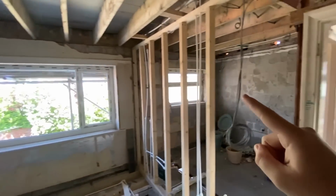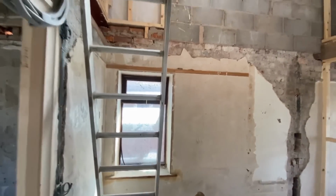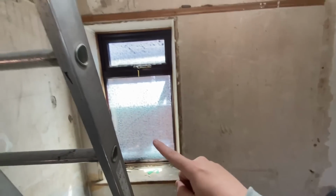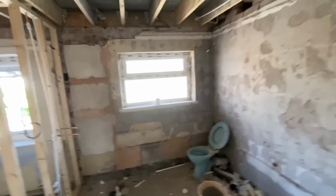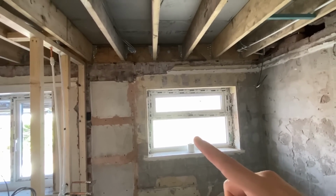Other than that, these rooms haven't changed. They're gonna be completely skimmed. These are coming off, they're gonna be skimmed and they will look nice in a couple of weeks' time, I hope. And that's gonna be the exact same with inside of this room. So these haven't changed. We do have new windows on here, and a new window, so I can't really see it, bro, it's bright. New window down there, the guy fitting the window said, yeah, can't change that window. The company sent him the wrong window. So bathroom window has changed as well.